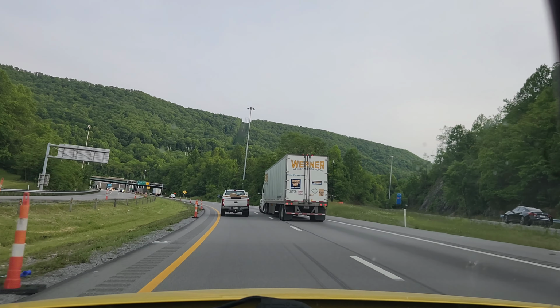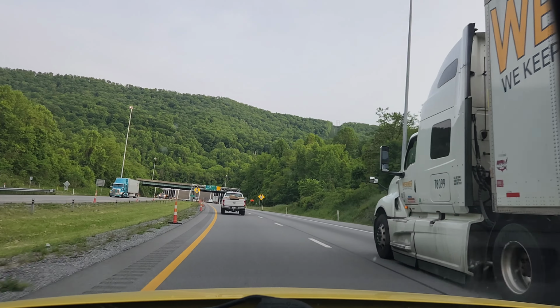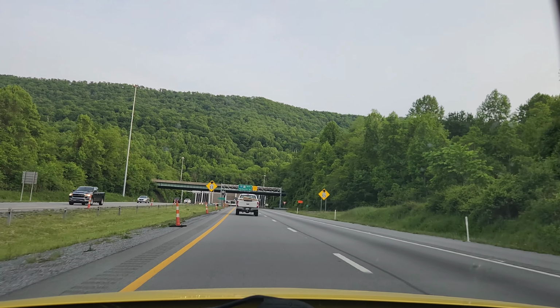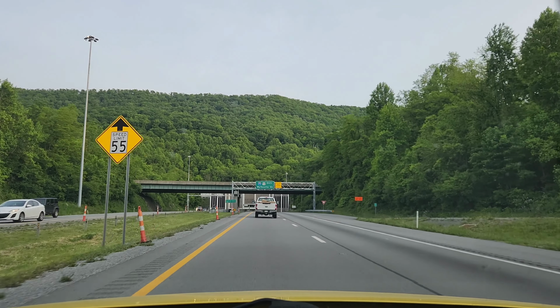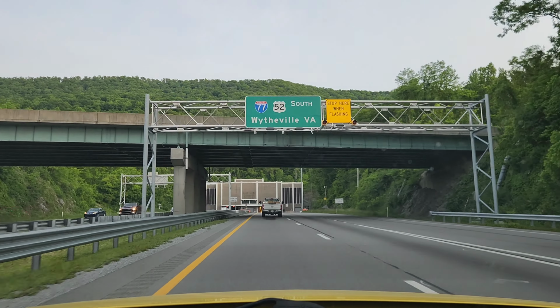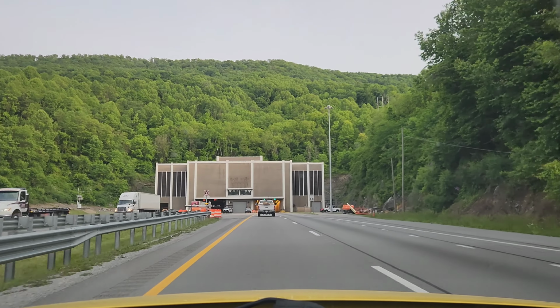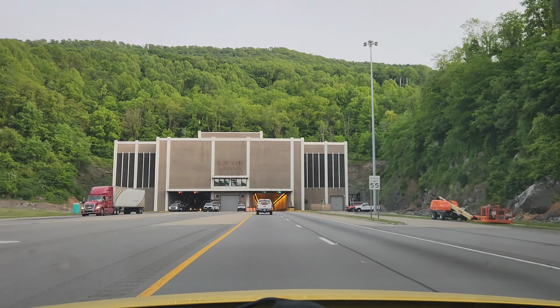And here we are approaching the tunnel now. Going right into this big, big mountain here in front of us. East River Mountain. That's it. I thought that was the name, but I couldn't remember because my memory's so bad. But anyway, enjoy.